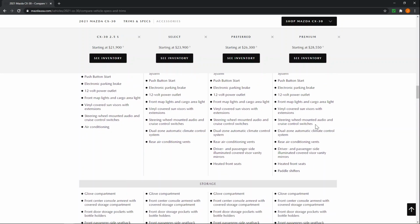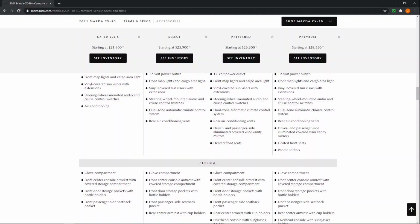Let's see, what else do we have here? Heated seats. This might be another big one. So if you want the heated seats, you're going to be looking at Preferred or Premium. And then the last thing that Premium adds is paddle shifters. Maybe not super important in a car like this, but it's one of those things that looks cool. It's kind of a nice thing to have, I guess.